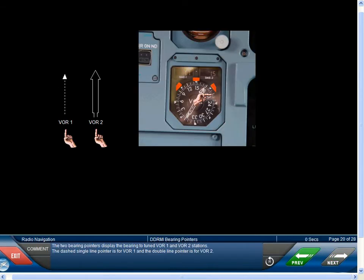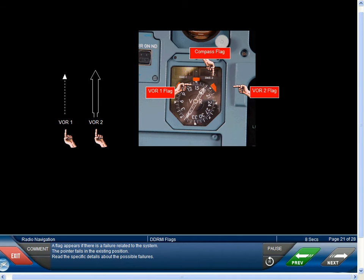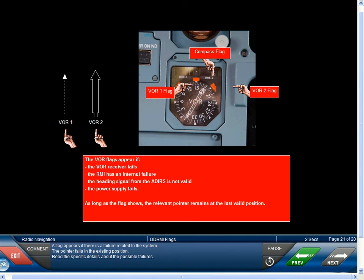The two bearing pointers display the bearing to tuned VOR1 and VOR2 stations. The dashed single line pointer is for VOR1, and the double line pointer is for VOR2. A flag appears if there is a failure related to the system. The pointer fails in the existing position. Read the specific details about the possible failures.